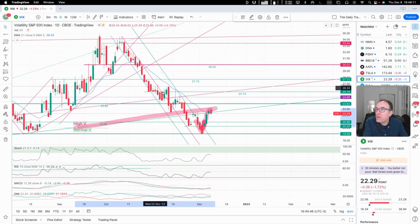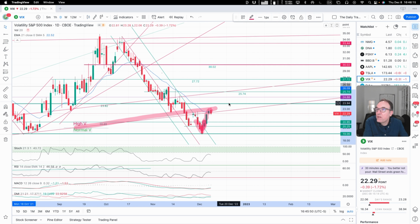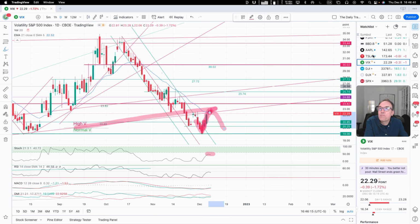So this should be obviously red. I use red for resistance and I use green for support. So just pausing a little bit, and because we don't have stochastic over 60, this move up was not really to be believed. Maybe because of this candle right here, we made a higher high, but we also made a lower low. So maybe we are going to cave back in here. I don't know, we'll see, but maybe this is what is going to happen.